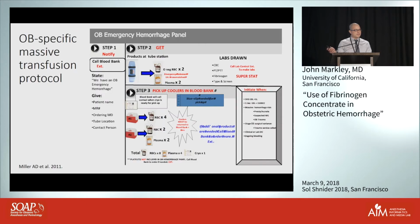At least one institution has taken upon themselves to make a distinct massive transfusion protocol for OB only. So this is an OB-specific MTP, and this emphasizes the importance of fibrinogen. Here at this institution, if you activate MTP on L&D, you get PRBCs, you get FFP, but you also get some cryoprecipitate automatically in your MTP.